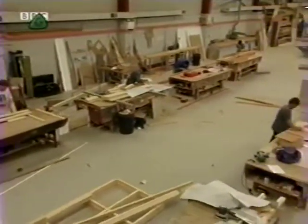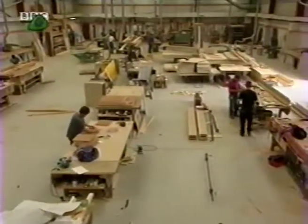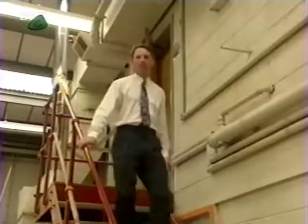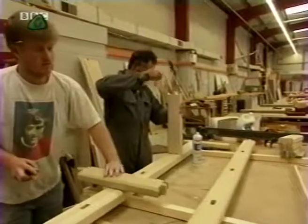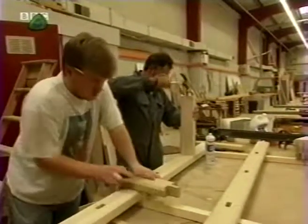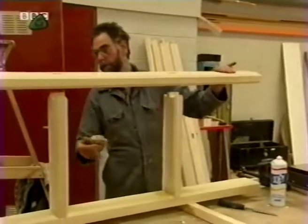This company makes things that go into shops all over the country. Well, this is the workshop. This is where all the general manufacture is taken care of. These are all for a job that's going out to Glasgow and Cardiff, just a standard display unit that you see in Debenhams, House of Fraser, and that type of store.